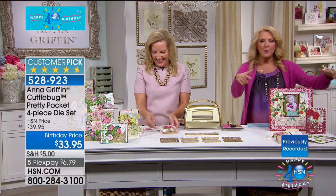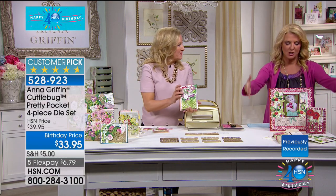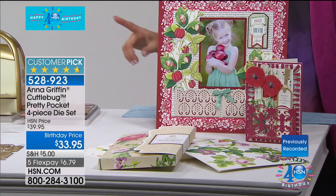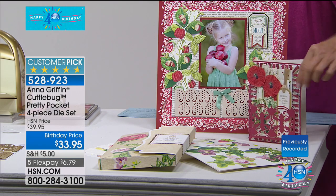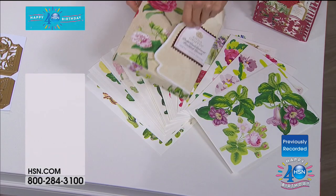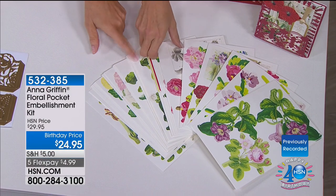Yes. Now, I do want to show you this collection because everybody always goes nuts when she brings in a big embellishment collection. It's right here. It is so chock full of fabulous embellishments. And you have 5 flex pays on. This is $24.95. That's another customer pick that we brought in just for today. And again, these are oodles and oodles of yum inside there. It's $296. So you're getting 4 sheets of each one of these.